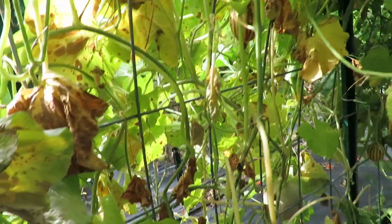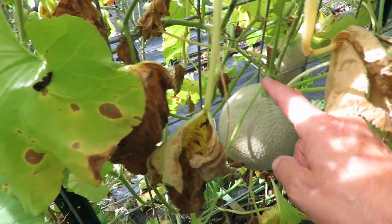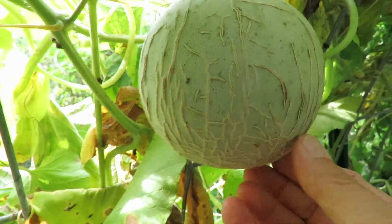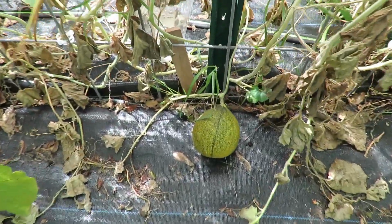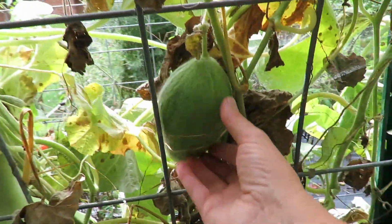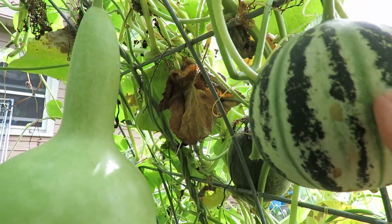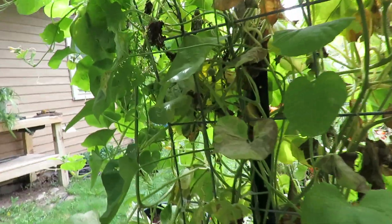Another thing that's finally starting to ripen is my melons. This one should be ripe. See this little thing that's dead? It should be ripe. This one is not. And there's one down here. It's been growing on the ground. This is either a banana or canary melon. These are supposed to turn orange, really orange, and they're not. So I don't know what is going to happen here.